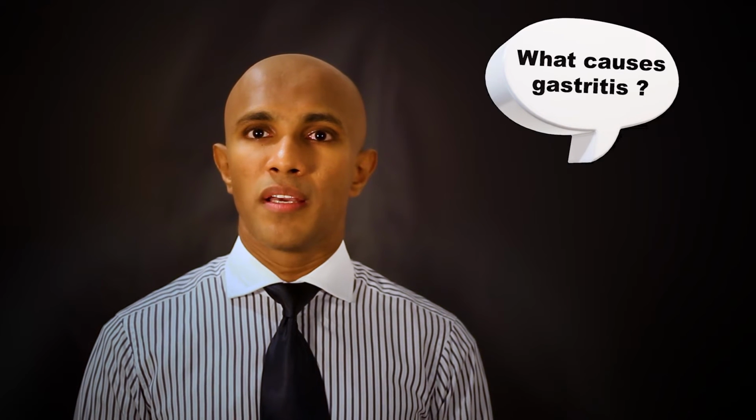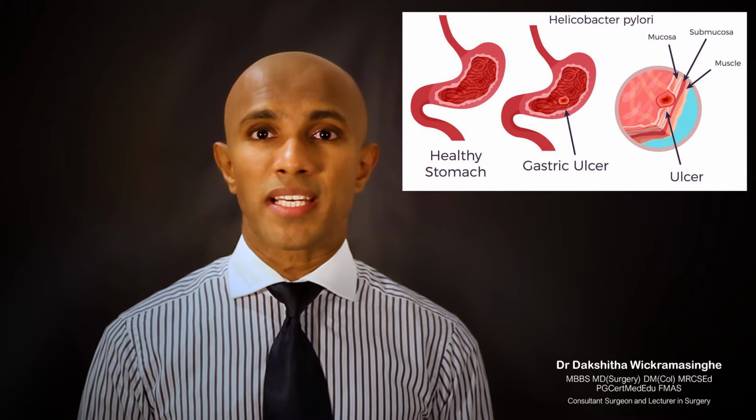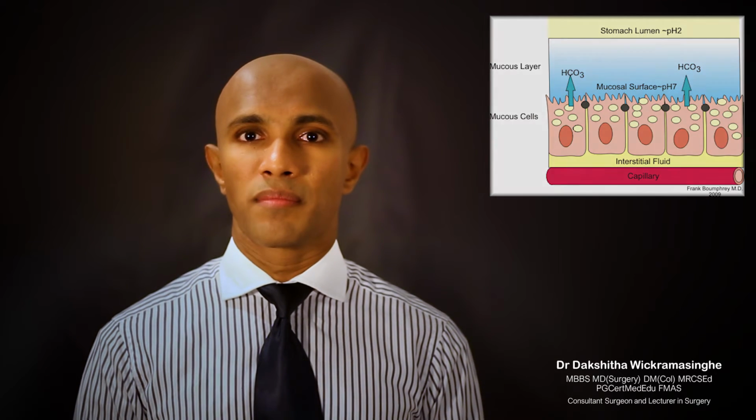The word gastritis means there is an inflammation of the stomach lining. There are a number of factors that protect this lining from the acid inside the stomach. There is a layer of mucus on the surface. This layer also has chemicals that can neutralize acid. There are special characteristics in the cells of the stomach lining itself. Weakness or injury to this mucus-lined barrier will allow the acid inside the stomach to damage the stomach lining.